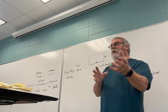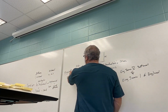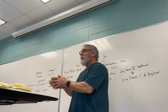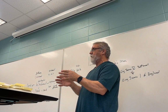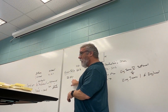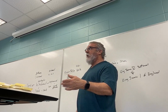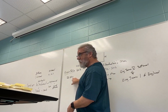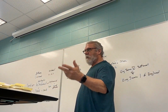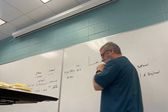You have good printings and bad printings. We're not going to get into that. The First Folio is the first book that tries to bring together all of Shakespeare's plays. It's the first printing of 22 of those 37 plays. So prior to this publication, people couldn't read these 22 plays. They could read Hamlet, King Lear, several of the others, but not the 22 that were first published in 1623.